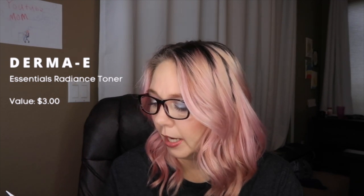An alcohol-free exfoliating beauty toner with glycolic acid to tone, tighten, and brighten for soft, smooth, and luminous appearance.